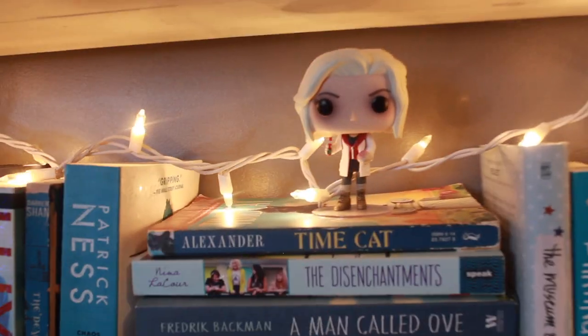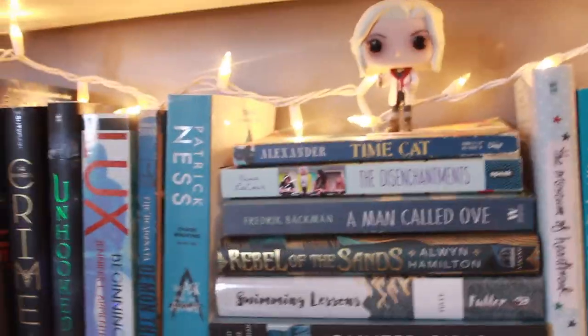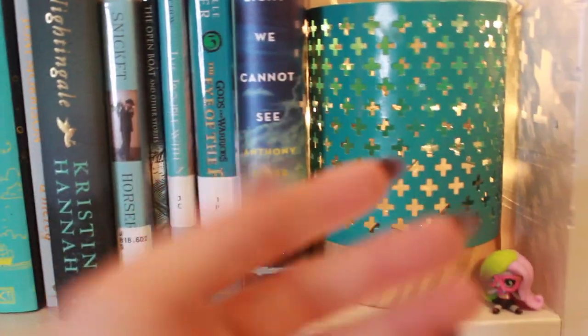This is my most full shelf because I just have so many blue books. They just never end. I have this here, but it just kind of holds a bunch of random stuff for now. It's just a placeholder for when I get more blue books.